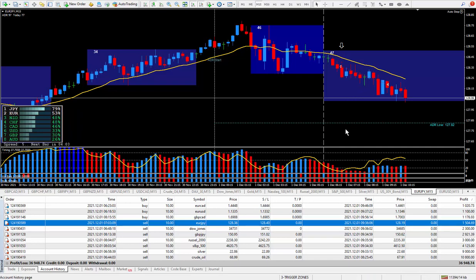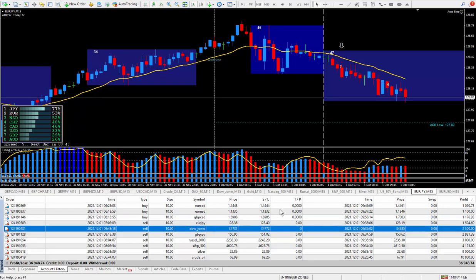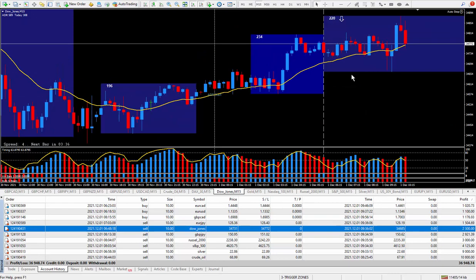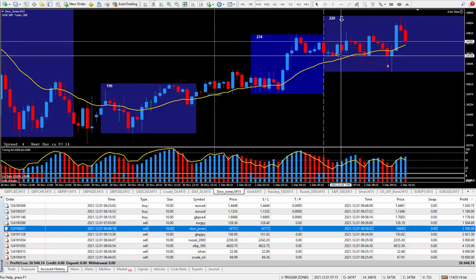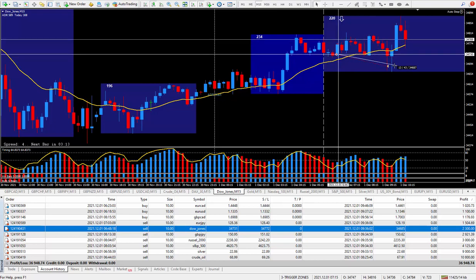So let's see now. Moving right along to Dow Jones. This was a little bit more of a trickier one, as it went mostly sideways before it would do much of anything. But I knew I wanted to be selling, so I sold, went mostly sideways, and then when it spiked down here, I just decided to close out the trade.